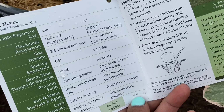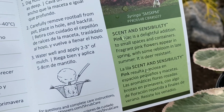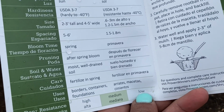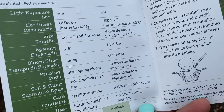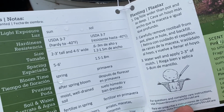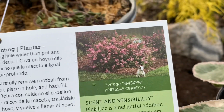And then in spring it's going to bloom with these beautiful pink lilac blooms that are very fragrant, and it'll have some reblooming later in the summer, but not as much as the Bloomerang series, which I'm fine with because I have lots of other things that are going to be blooming here. And you would prune this after it finishes its spring bloom, and also fertilize it in spring. It has medium deer resistance, and it's hardy in zones 3 to 7, so hardy to -40, extremely hardy, and I'm really excited to add the shrub to my front garden bed.